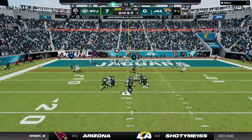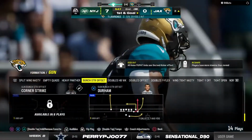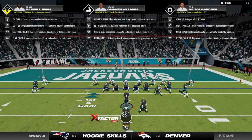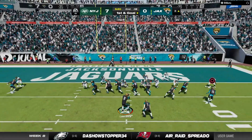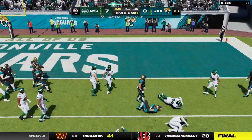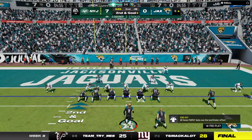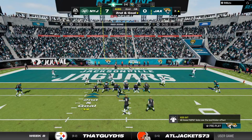On 2nd down, Lawrence. And he's got it. And the Jags are going to have Lawrence with a quick throw outside. That's complete. And he'll work free from one tackle, but that's about all as he's taken down. So the ball position now at the 3. Here's 2nd and goal. Now receiver in motion left.